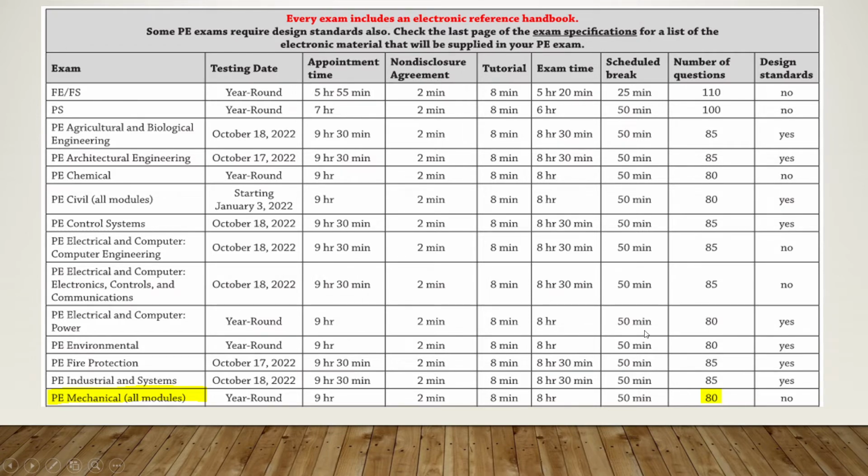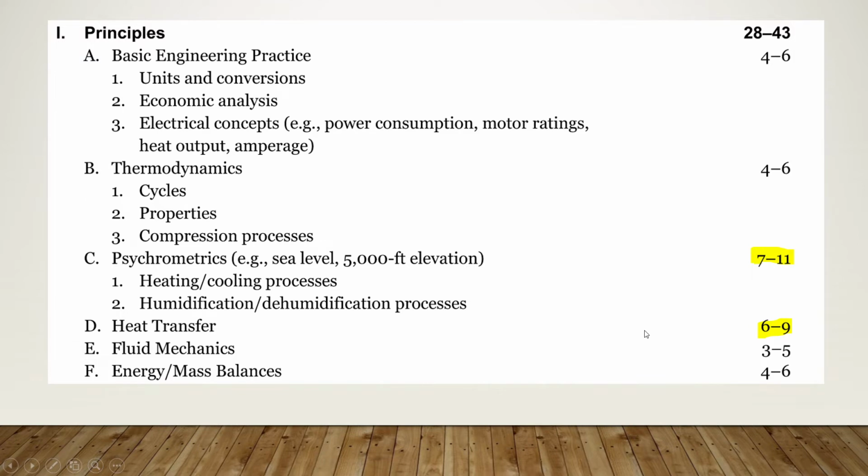So now, my suggestion for the PE exam is study the topics that are asked the most.